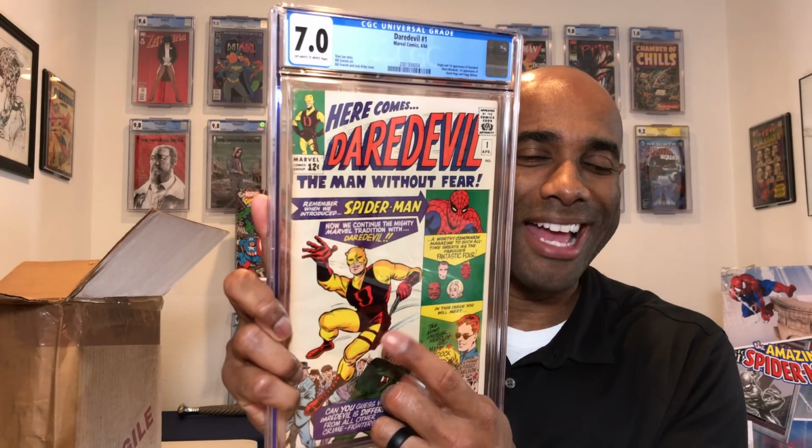The book did have a little bit of tanning on both the front cover and the back cover, something I could not get cleaned, but this is a really cool book. And here, that's the old costume that he moved away from in issue number 7 when he went with the all red costume. I actually had a chance to read this issue, and I thoroughly enjoyed this original story of Daredevil. This is the origin and first appearance of Daredevil, Matt Murdock. Just a cool book. I love that one.